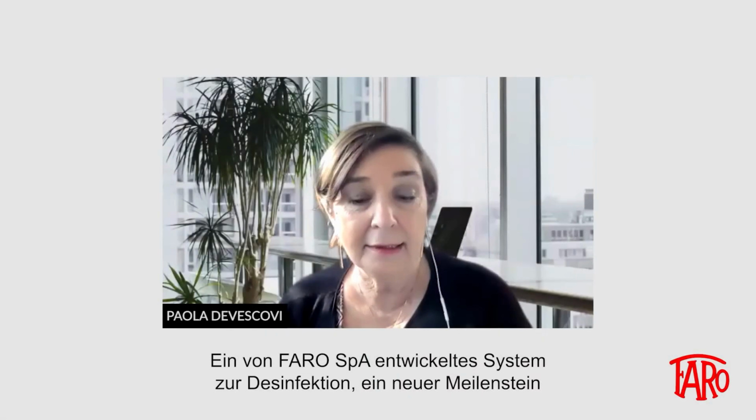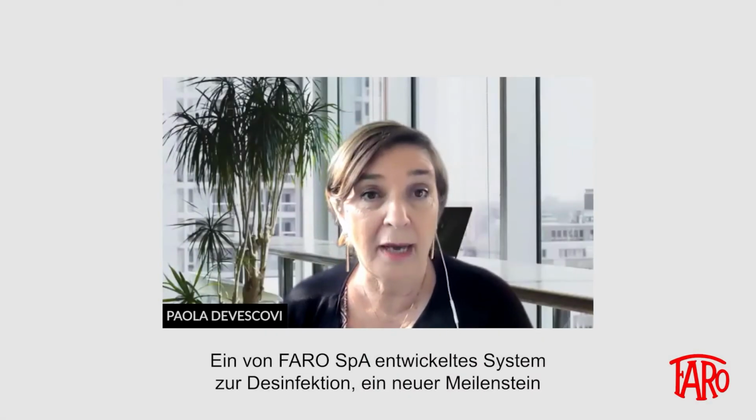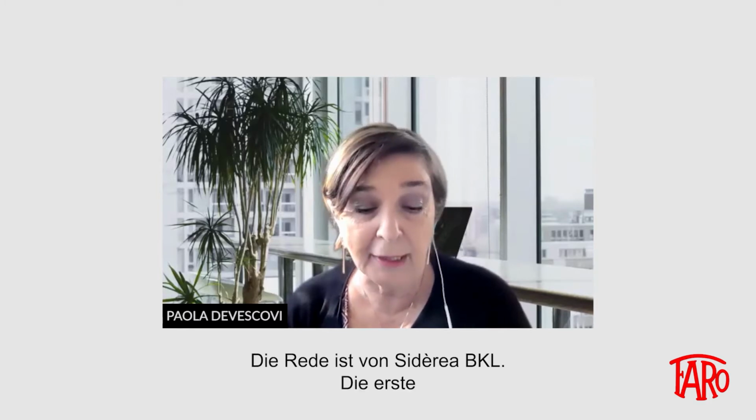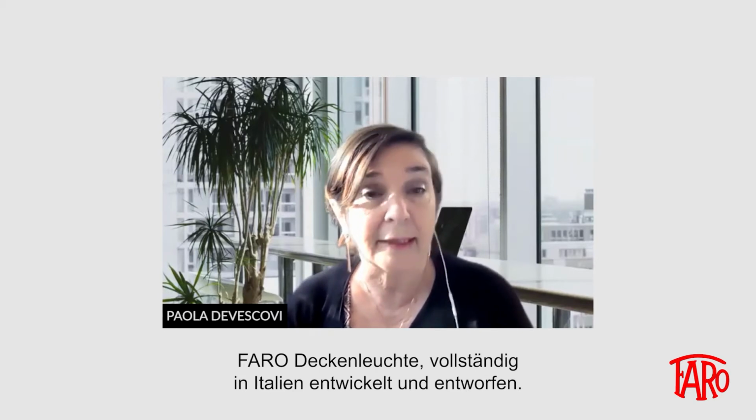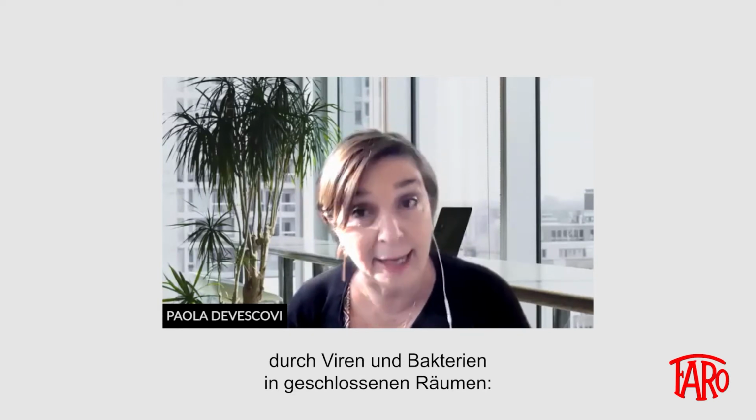A disinfection system developed by Faro S.p.A, a benchmark for LED lighting and for indoor environments. This is Sidèrea BKL, the first Faro ceiling light, entirely designed and manufactured in Italy, capable of reproducing the same quality as natural sunlight, reducing the risk of contamination by viruses and bacteria in indoor environments.